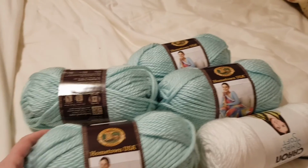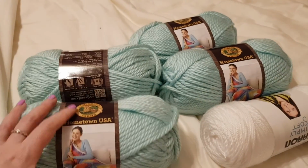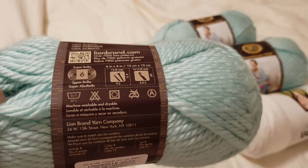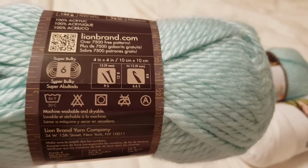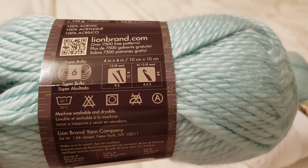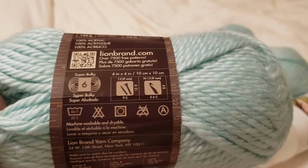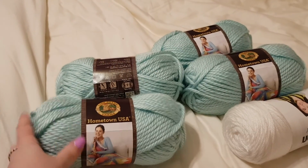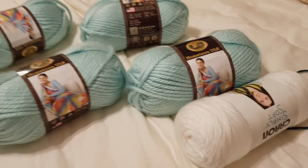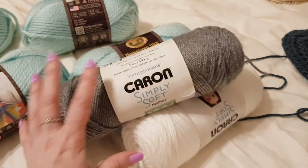So I got these in Walmart because they were cheaper. So this is some Lion Brand, and this colour is just beautiful. I got 4 of these. It's quite chunky. It is, yep, 6 super bulky. But I go by hook size because I don't understand the super bulky, etc, US sizings. So it's a 9mm crochet hook. So I thought that would make a lovely jumper. Once I've done this, I'm going to do one out of this.